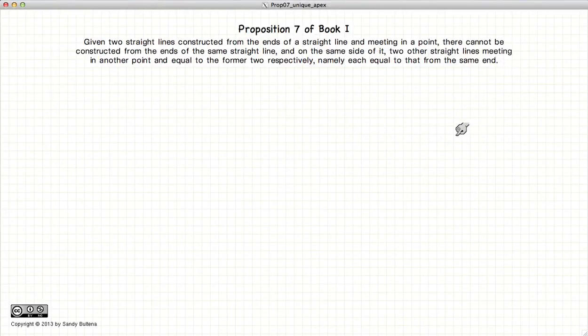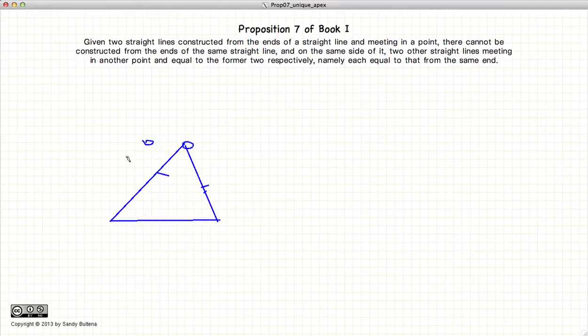This video presentation is going to be on Proposition 7 of Book 1, which basically states that if we have a line, and from the end of this line, two other lines meeting at a point, this point is unique. There does not exist another point where lines of the same length meet. So this cannot exist, where we have two lines of equal length extending from the base meeting at two separate points.